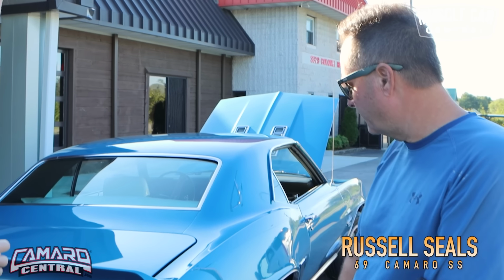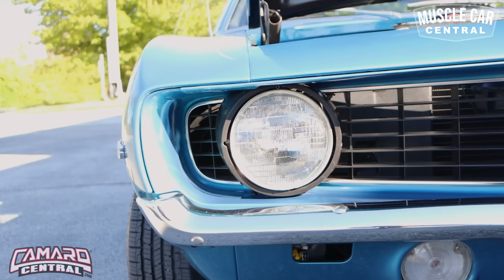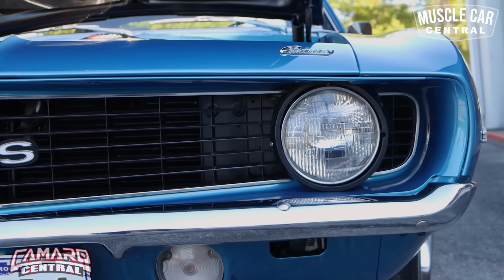Well, I've owned the car for 41 years. I think I bought it in '84. I gave $1,000 for the car back then. Holy cow. It was kind of rough shape, but I've been through the car completely.